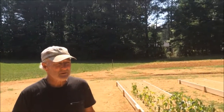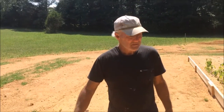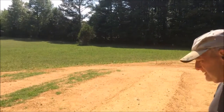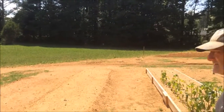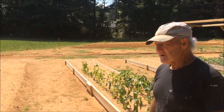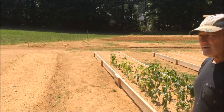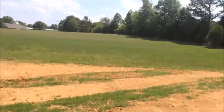Thinking, well, it's my obligation to water. But then we're starting to get algae problems. So you found out you was watering too much, creating your own problems. Exactly. And because the sawdust is a whole different animal. It holds the moisture. And we have blueberries down there.